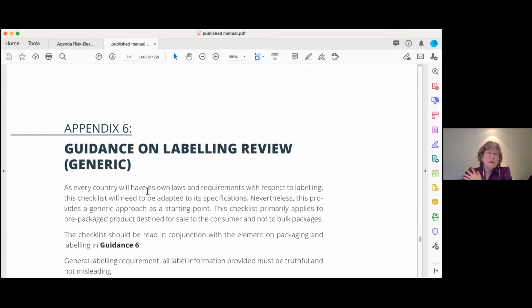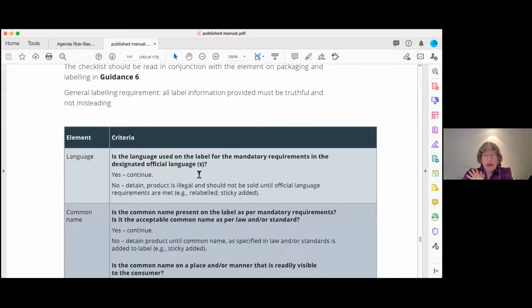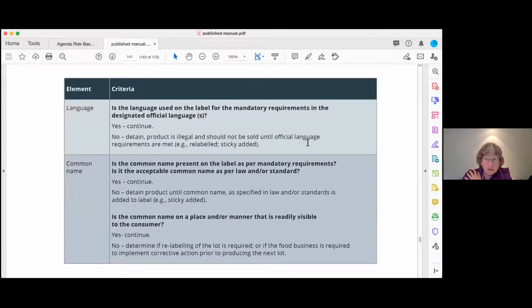Okay, so just because labeling has come up a couple of times, this is the sort of guidance you should have for labeling. And I've tried to put this down as a very, very step-by-step process. You can put it in a decision tree. I tend to write various documents. Is the language used on the label for mandatory requirements in the designated official languages? If you have 1 or 2 or 3, I put that in because in Canada there's 2, and maybe in someplace else there might be 1, there may be 3.